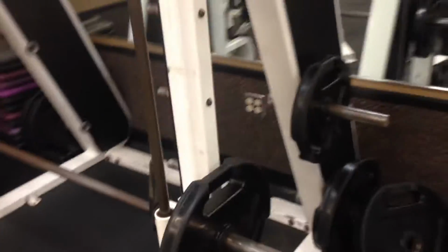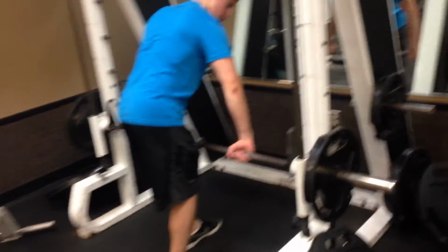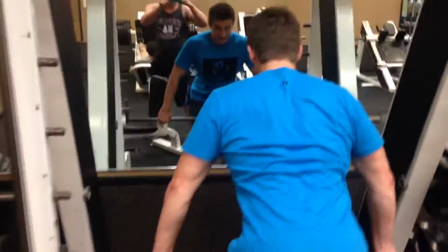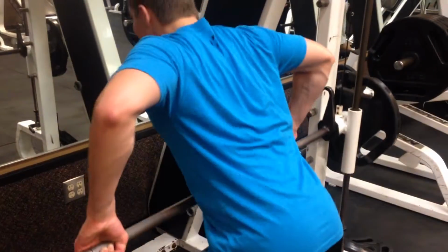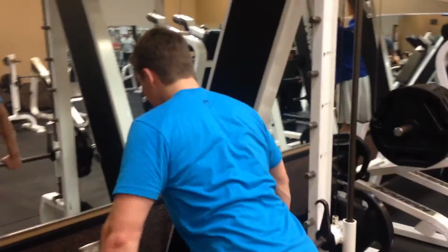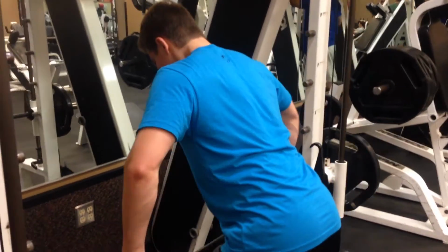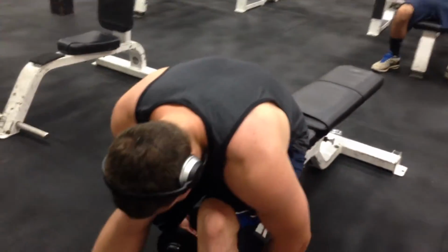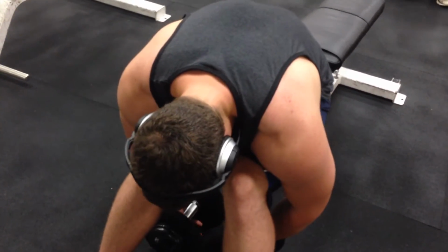So we're gonna talk to you guys about the volume and frequency of this routine. Like we said, we're trying to optimize protein synthesis, so we want to hit every muscle pretty much every 48 hours. We hit chest and shoulders, then a back day, back and arms, then strength, chest and legs, and then strength, back and arms. And then hypertrophy. And then we go through the same thing again. Yeah, the hypertrophy days. And then we have a miscellaneous day, which is your forearms, calves, traps and abs.